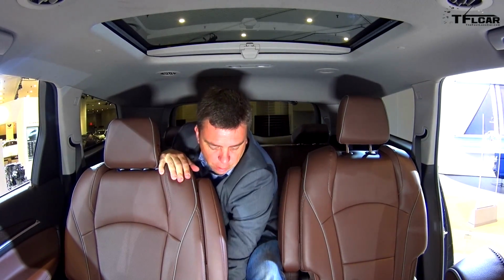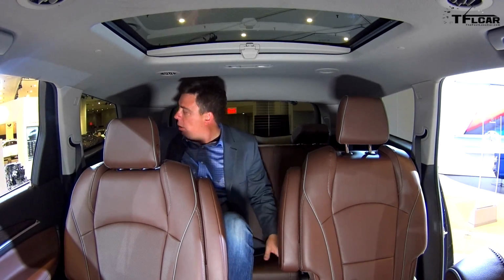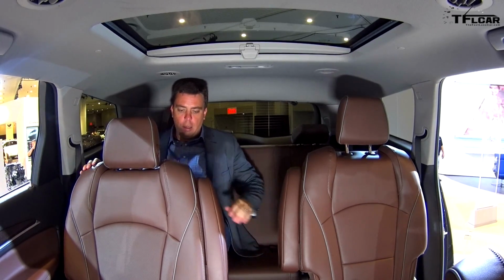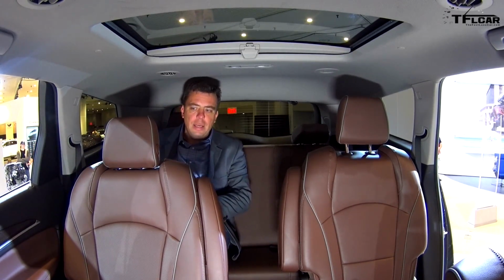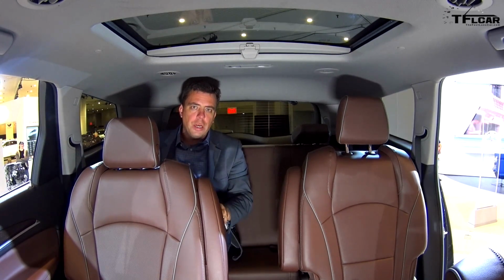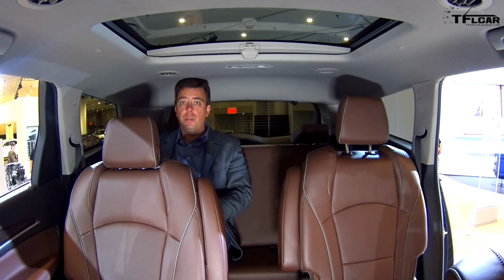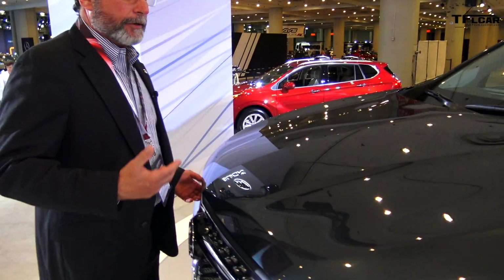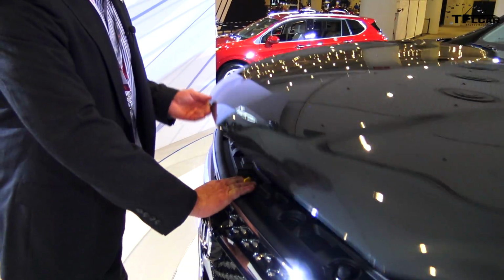They're saying the third row should be good for adults. And if I move the headrest up, hey, it is good for an adult, but my knees are hitting the second row seat, so I wish I had a little bit more knee space and leg room. But my headroom is really good, actually, barely touching the ceiling. But again, the overall capability of the vehicle is the reason why people purchase this.